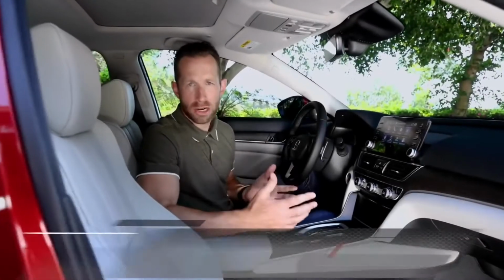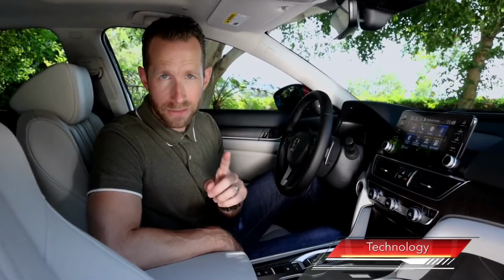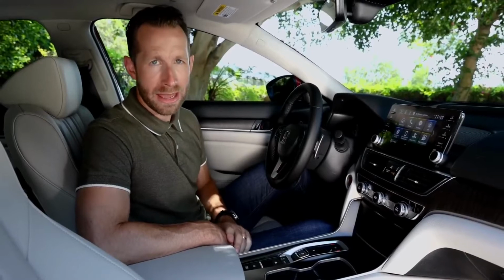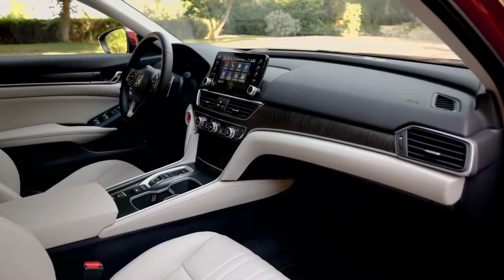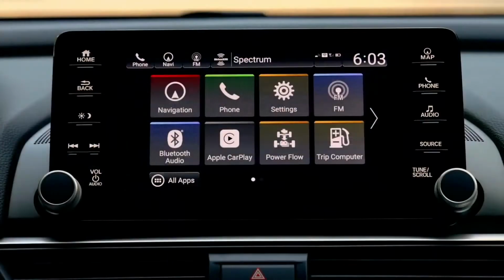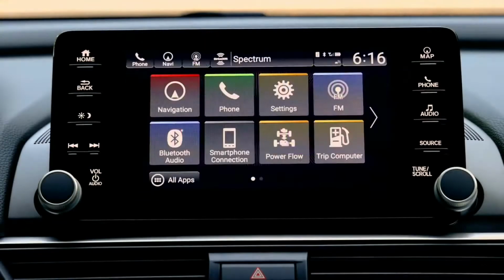All right, so now let's talk tech. Of course, connectivity in the car is very important. And, fun fact, the Accord was one of the very first vehicles to offer both Apple CarPlay and Android Auto integration. And now, for 2021, it's standard across all Accords. And for higher trims, there's new wireless Apple CarPlay and Android Auto integration. It'll be available on EXL and above trims on gasoline Accords and EX and above grades with Accord Hybrid.